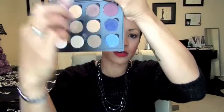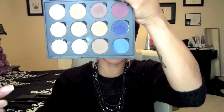But the payoff is phenomenal. I've never struggled with these shadows. I like the Winterberry palette because it's got the darker colors, the browns, the pales in there as well. They're very, very strong. They're very, very cheap. They're magnetic. You can pop them right out, change it if you want to.